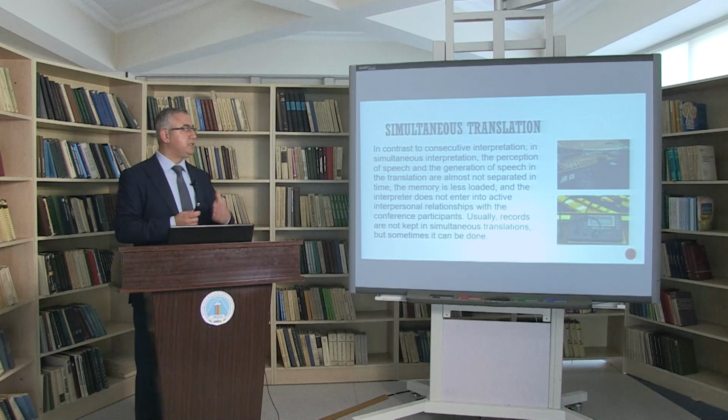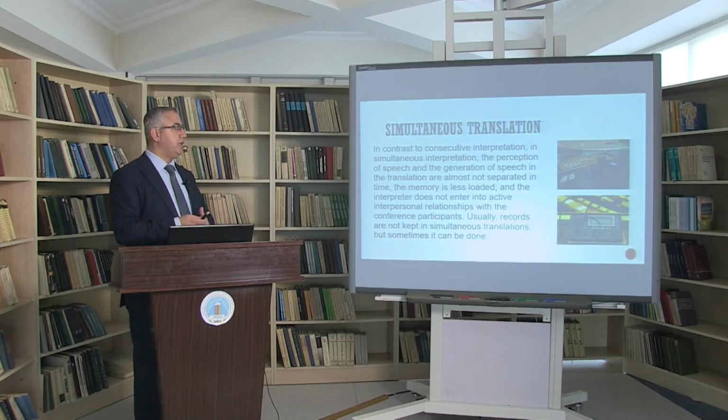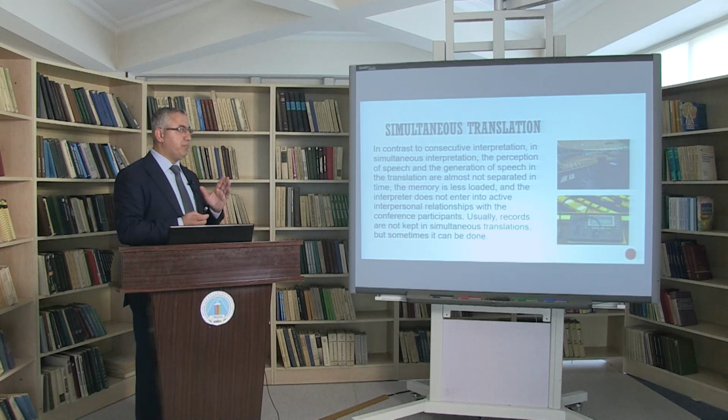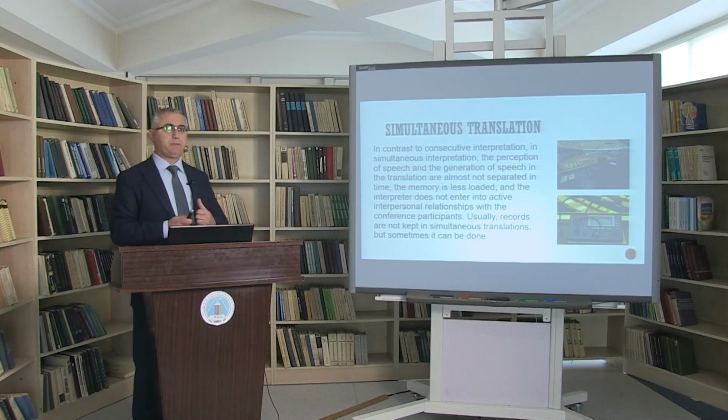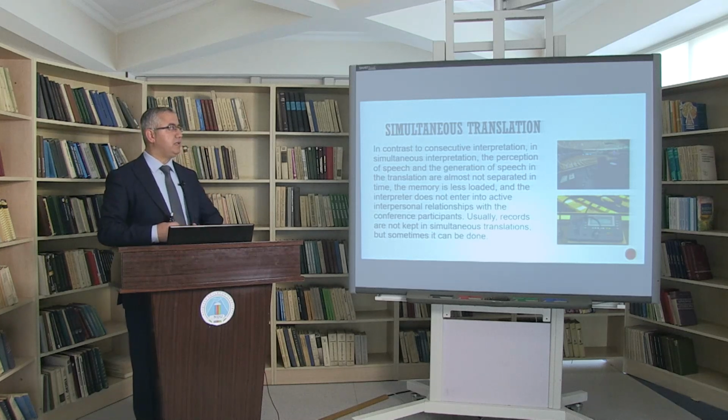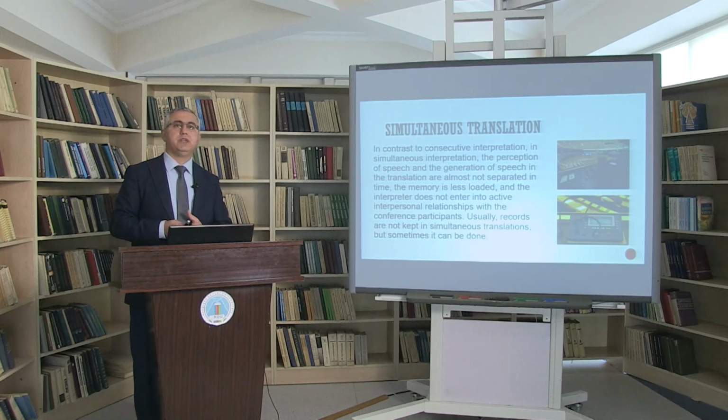In contrast to consecutive interpretation, in simultaneous interpretation, the perception of speech and the generation of speech in the translation are almost not separated in time. The memory is less loaded and the interpreter does not enter interactive interpersonal relationships with the conference participants. Okay, before explaining this, let me speak about consecutive interpretation.